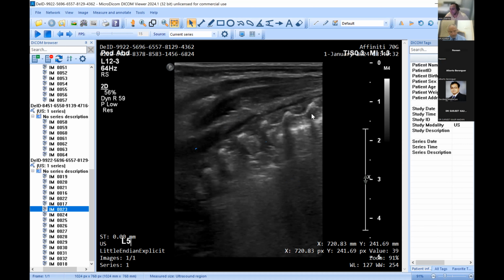Can we open this up to the group? Because this is an image that not many of you will see for quite a while. So let's see who we have. We've got Anne and we have Praveen. So Praveen, this is L5. It's the back. What do we think? You've got Anne for help.